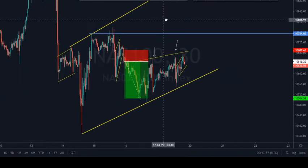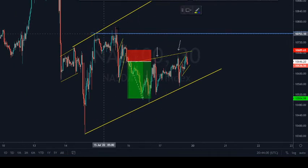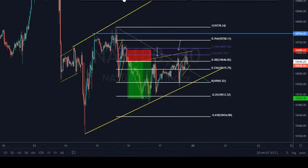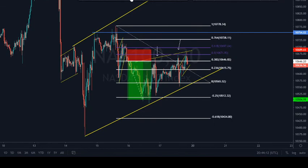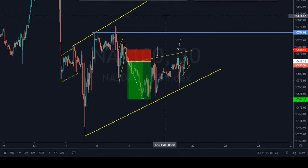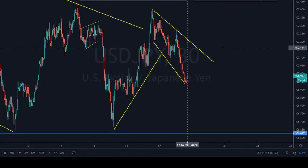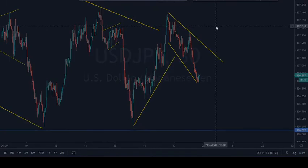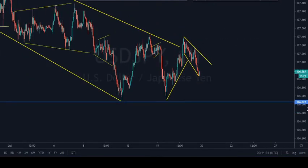Yeah, and mainly the reason why I took this trade was also because of my Fibonacci. If I take my Fibonacci from the top part to the low part, I can see it came to reject my 764 and my 618. Those are price reversal zones, and if you trade Fibonacci, this was a very good entry. So let's go to my USD/JPY trade. Beautiful, beautiful. Now I'm not going to go in depth with this. I don't want to waste a lot of people's time.